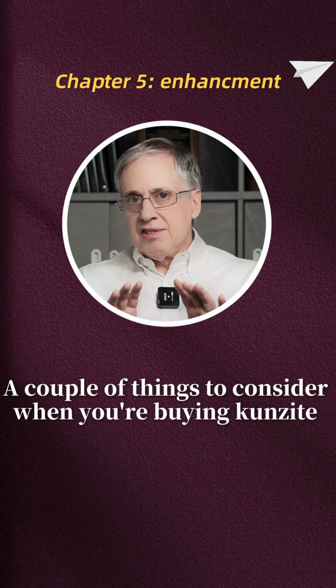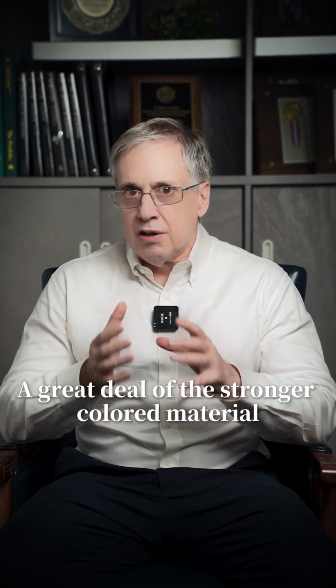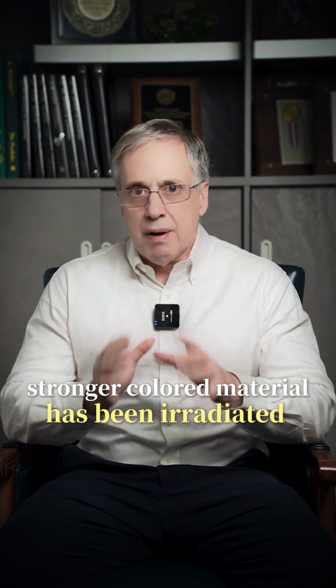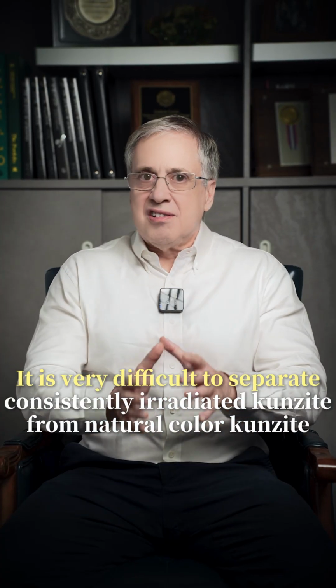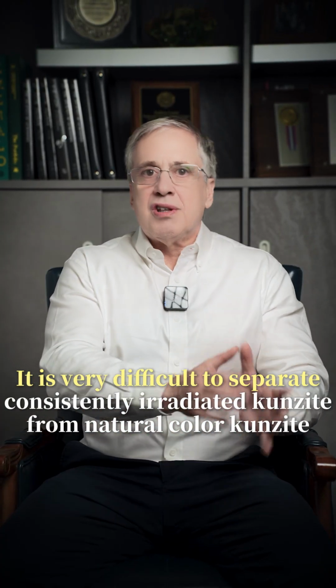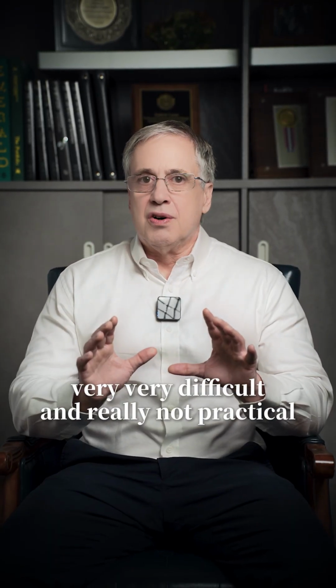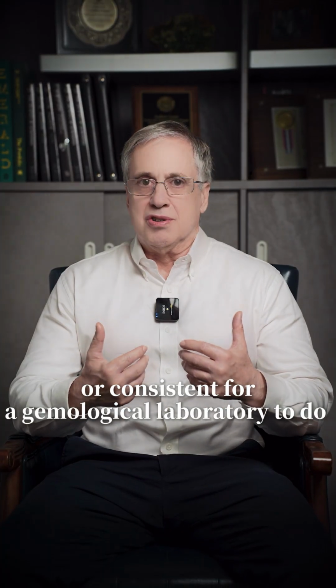A couple of things to consider when you're buying kunzite. A great deal of the stronger colored material, the pink, the purple, stronger colored material, has been irradiated. And it is very difficult to separate consistently irradiated kunzite from natural color kunzite. Very, very difficult and really not practical or consistent for a gemological laboratory to do.